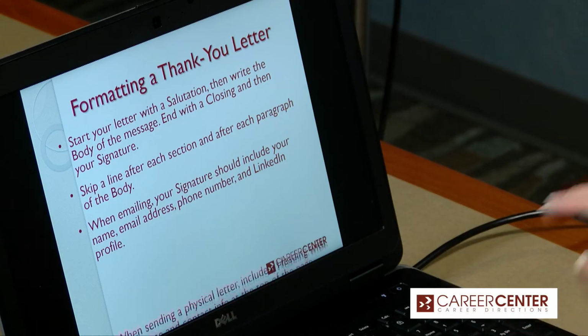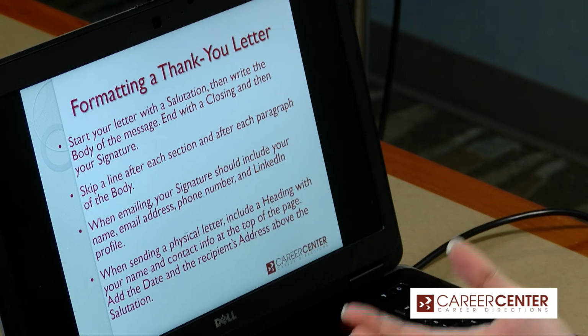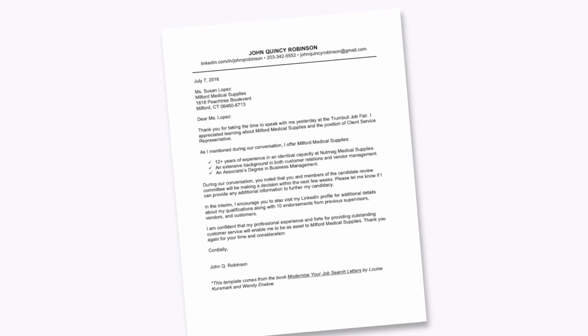When you're sending a printed letter, there's a little bit more formality to it. You want to add a heading at the top of your thank you letter. It's got your name, your contact info. It may even be the same heading that you used on your resume. You're also going to want to include today's date and the address of the person that you're sending it to above the salutation. If we look at our example, we can see that it does just this.